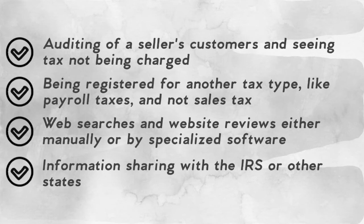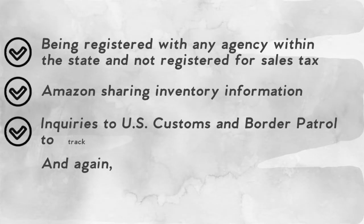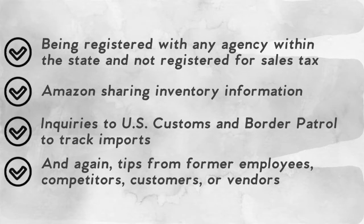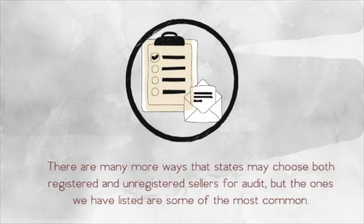information sharing with the IRS or other states, being registered with any agency within the state and not registered for sales tax, Amazon sharing inventory information, inquiries to U.S. Customs and Border Patrol to track imports, and again, tips from former employees, competitors, customers, or vendors. There are many more ways that states may choose both registered and unregistered sellers for audit, but the ones we have listed are some of the most common.